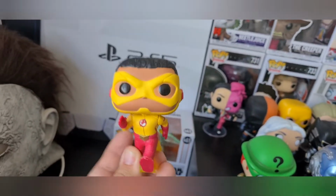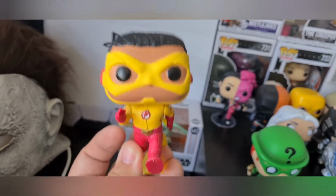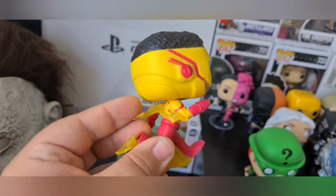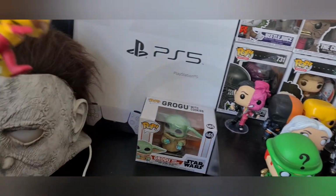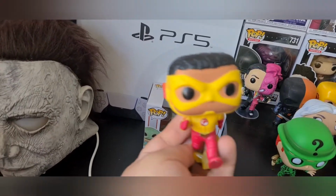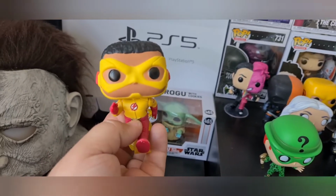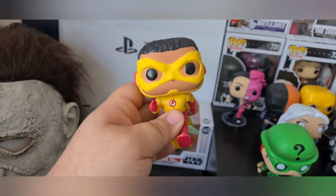I have more DC pops in my collection than I ever thought, and it's down to the TV shows. It's down to the Arrowverse. It does build up as you go along with the DC ones. But this is a pretty cool one. But yeah, you're going to get a lot of those little things during this. It's just a little geeky thing I do. But yeah, Kid Flash. Decent pop.